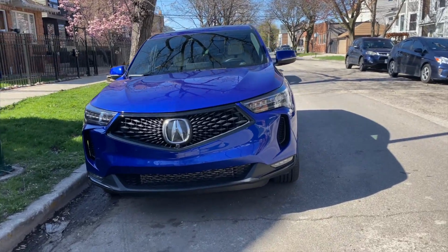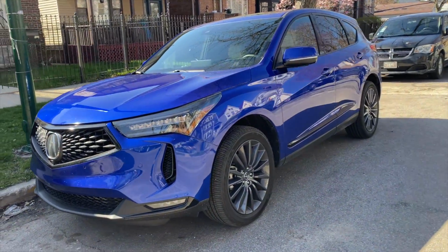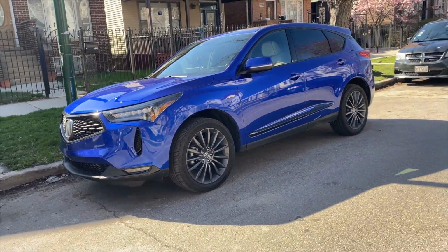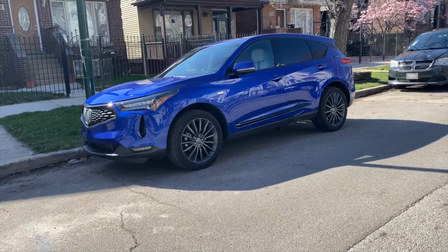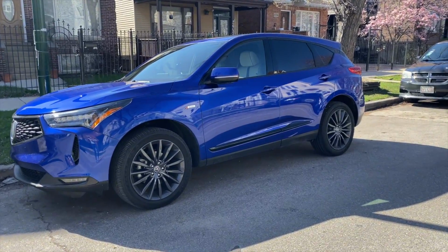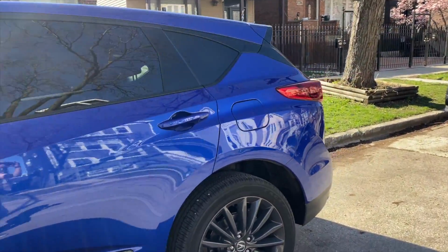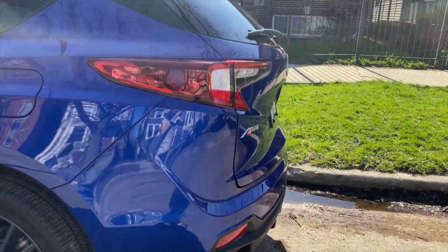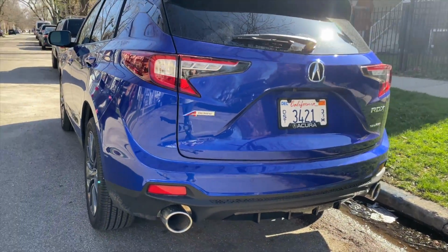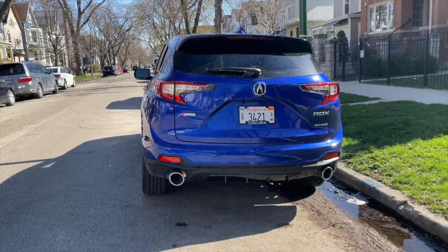Now this color is also new for the 2022 model year, and this vehicle that we are driving this week happens to be a new trim, which is the top tier trim with the A-Spec and the advanced package attached to it. So not too many changes on the exterior, but one more thing I will show you is on the back of the vehicle, and that is going to be the chrome tipped exhaust.